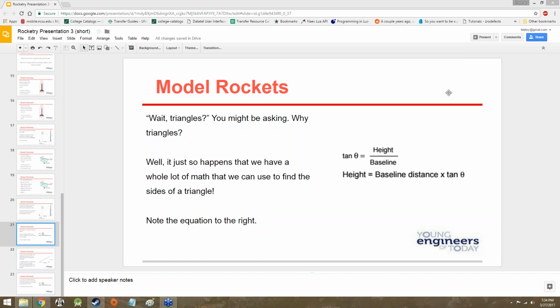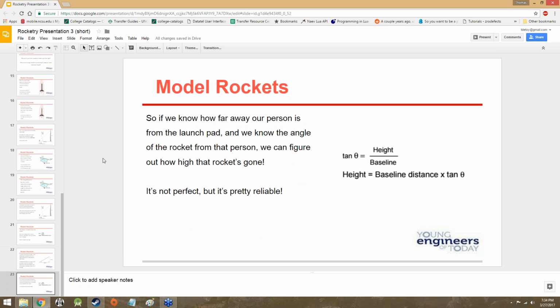This is just sort of a fun means of figuring out how your rocket designs will affect rocket height and stuff like that. But yeah, so there you go. There's the other thing. Rocket design, rocket launching, all that stuff.